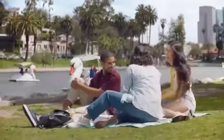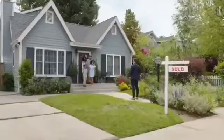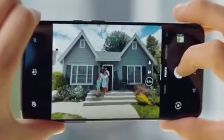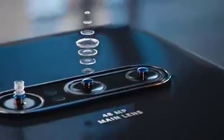No matter the shot or scene, the OnePlus 7 Pro is up to the task. That's because we've added 3 rear camera lenses to make sure you're capable of catching every moment. And of course, we didn't forget the selfie camera.